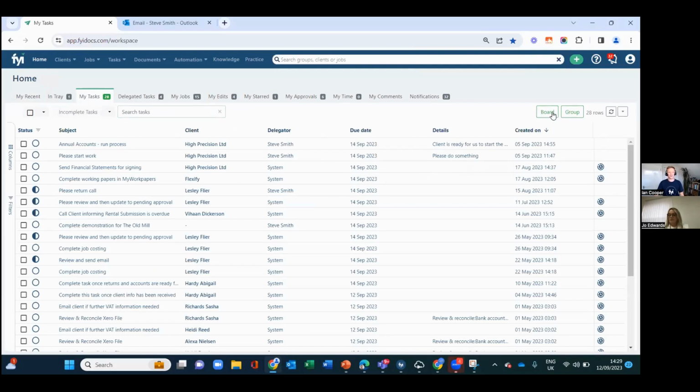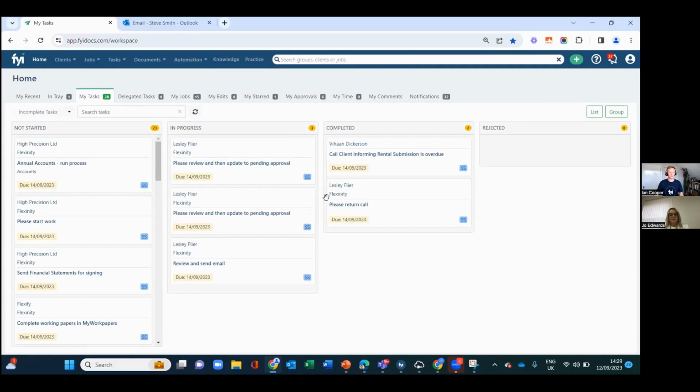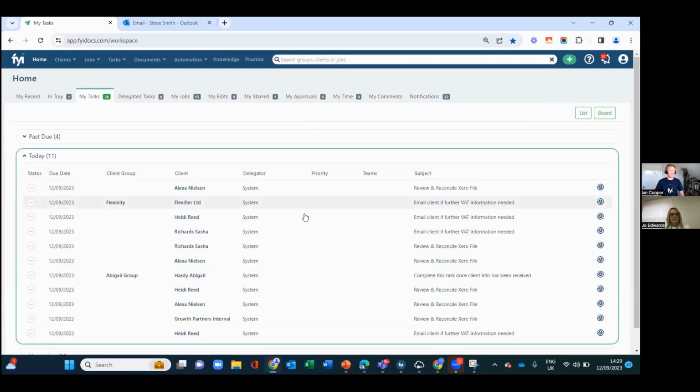Now, the bit I like is actually going into this board. If you prefer a more visual way of updating your tasks, a simple drag and drop is going to move them between the different phases. Again, really easy and nice and visual. Or we've even got the grouping. If you just need to know what I've got to do today, really simple, come in here, and you've got a view of all of the jobs that you've got to do today. That gives you multiple different ways of choosing to use FYI and fit it the way that you prefer to work, rather than shoehorning a system into a firm without giving staff multiple options.